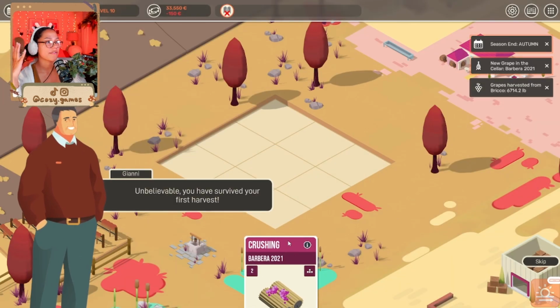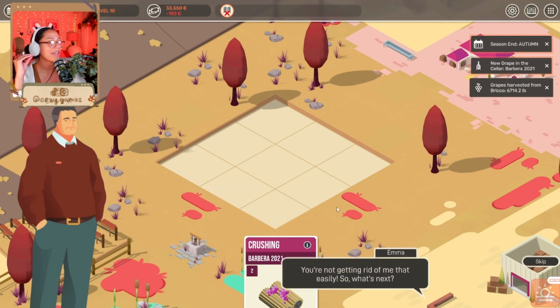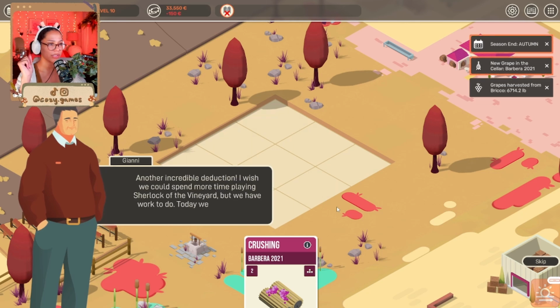Okay, unbelievable. You have survived your first harvest. I appreciate the sarcasm. No sarcasm this time. I am honestly blown away by the fact that you are still here. You're not gonna get rid of me that easily. So what's next? Crushing? Yes, the crushing realization that there is still a long road ahead and I've run out of sunflower seeds. So it was you! You left a trail of sunflower seed shells in the vineyards. Another incredible deduction. I wish we could spend more time playing Sherlock of the Vineyard, but we have work to do. Today we will crush the grapes.